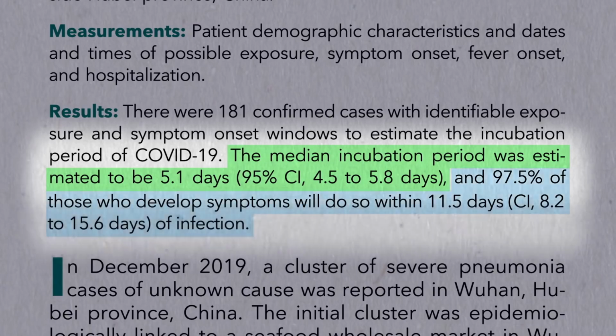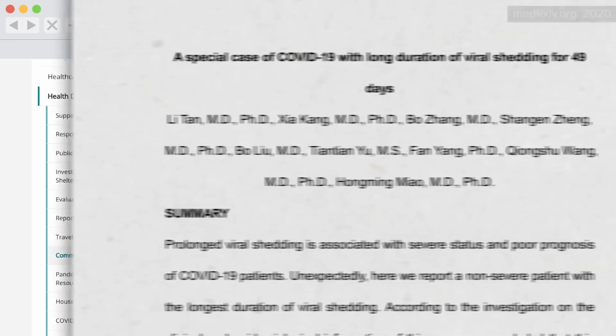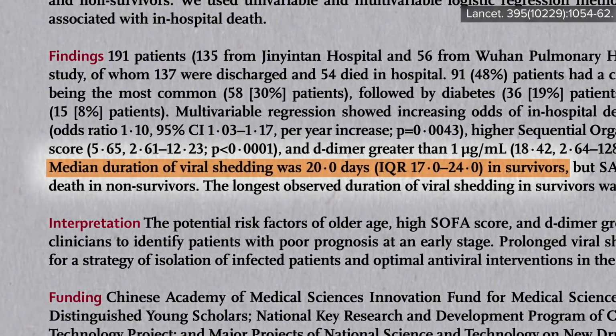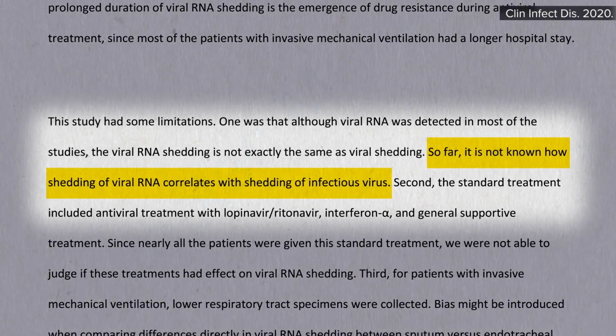About 98% of those who are gonna start showing symptoms do so by day 12, which explains why people are typically asked to self-quarantine for 2 weeks after a potential exposure. After infection, apparent viral shedding may continue for more than a month, with an average of 20 days, though it's not clear how contagious survivors are, if at all, during that extended time period.